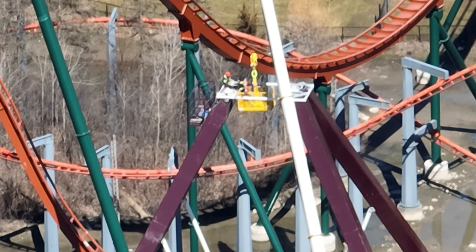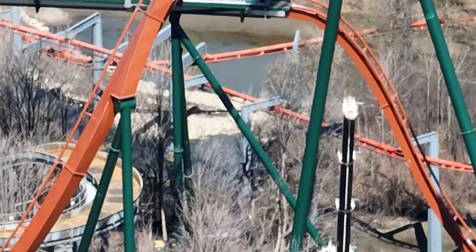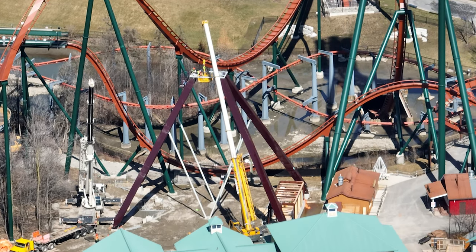Tundra Twister could potentially be done construction by the end of this week. I'm going to guess anywhere between Wednesday and Friday. They are also working on the service road around Vortex.